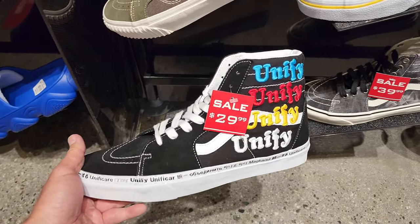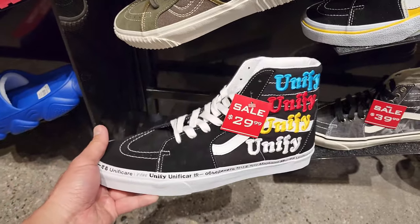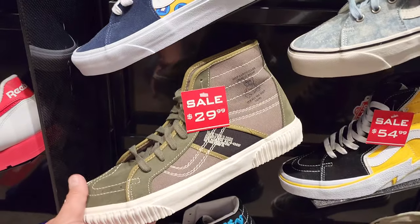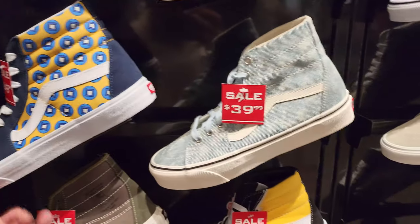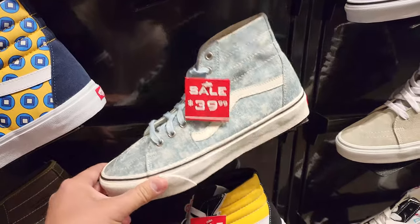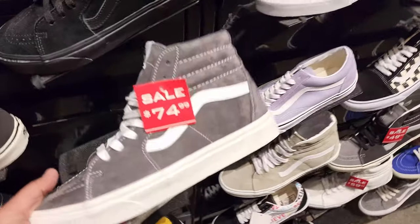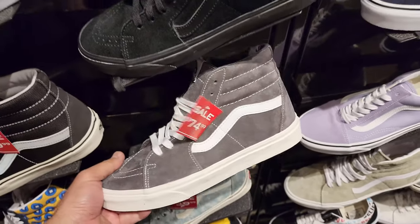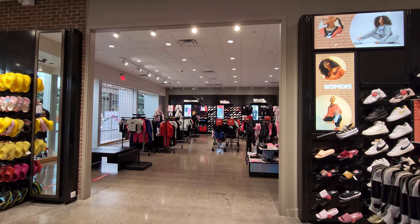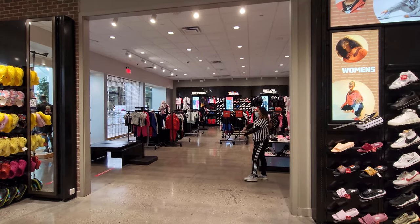Got some of the Skate Highs right here. These normally go for 75, down to 30. Got a few of them on sale. I don't know what the hell that's about right there. But look, some people like denim, right? I'm good with that. And the material on this is actually pretty nice. These are probably usually way more. Down to 75, okay. Do have a separate section on the side for kids.